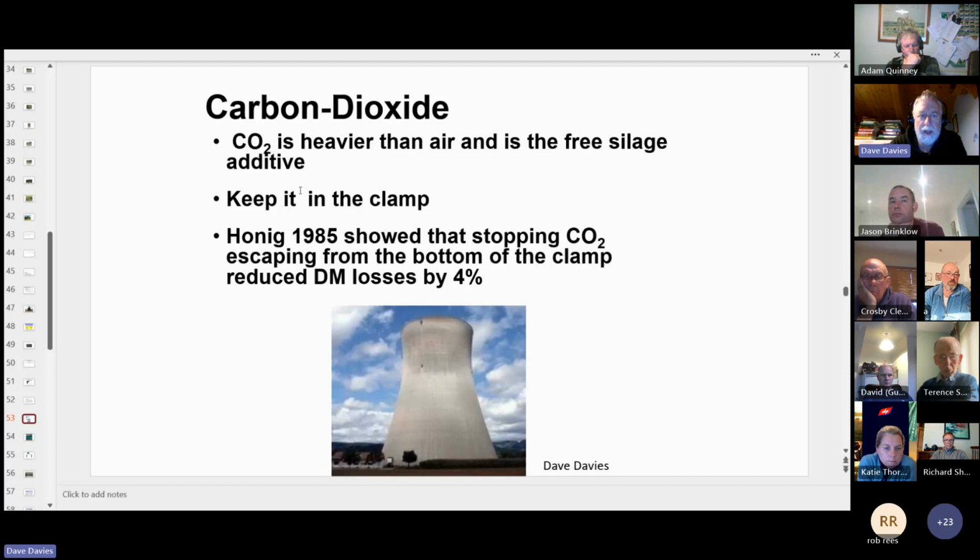Now, like I said, CO2 is heavier than air, sinking out the bottom. So this process, if it's not sealed properly in your silage clamp, is like a chimney in reverse. Rather than the hot air and smoke rising, the CO2 is falling out, sucking in oxygen at the top. That's continually happening when you feel that your silage clamp is sealed. And some work in Germany showed that by stopping that CO2 escaping from the bottom of the clamp, it reduced the losses in your silo by 4%.